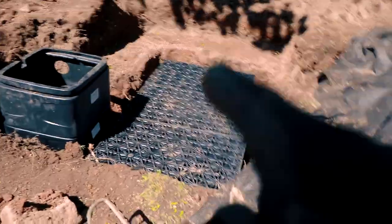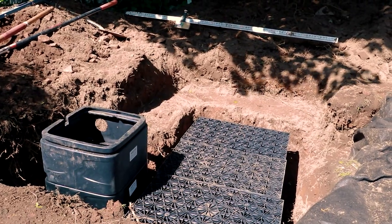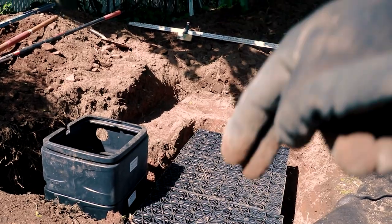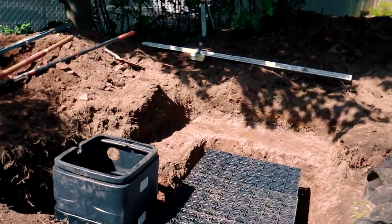Okay, so we have just about finished and prepped our intake area. Our pump sits down in the bottom of the vault, so the water comes in and then goes down through the blocks into the pump and then back up to the biofalls.